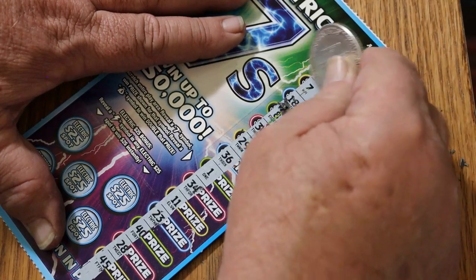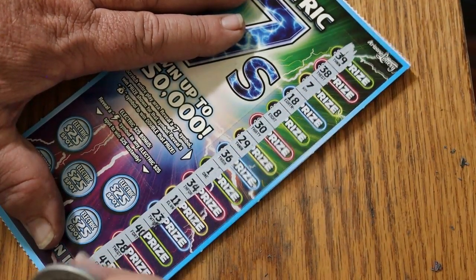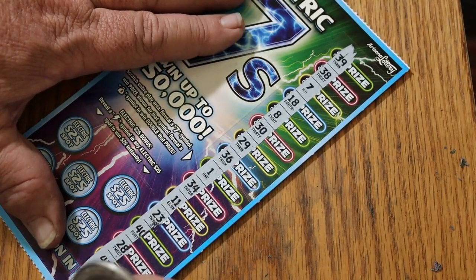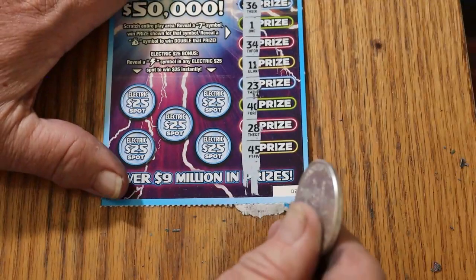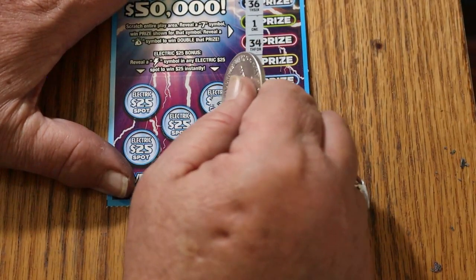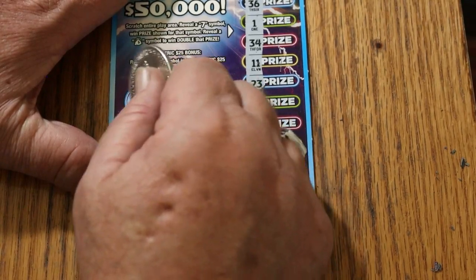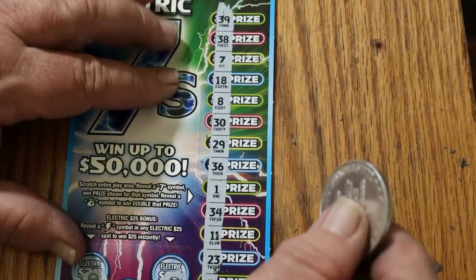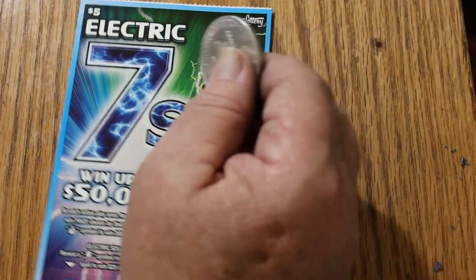23. And we have a lightning bolt. We have a seven. I don't want to keep saying lightning bolts. I'm thinking of the old Power Shot game where it was nothing but lightning bolts. All right, so we have a seven there. How about the lightning here? Nope, nope, nope. No and no. Okay. What's this little seven got for us here? Another $5.